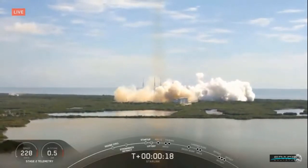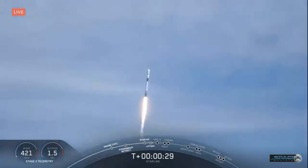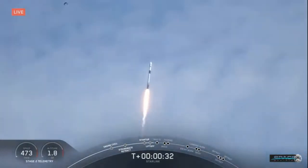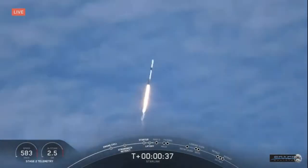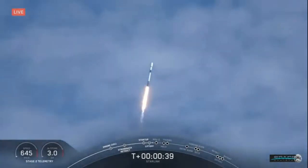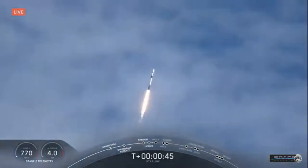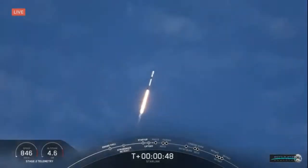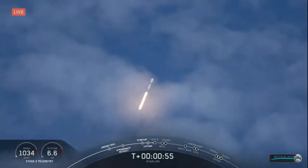Stage 1, propulsion nominal. A successful liftoff of Falcon 9 from Launch Complex 40 for this 11th Starlink mission. The 3 Planet SkySats and our 58 Starlink satellites are on their way to space.